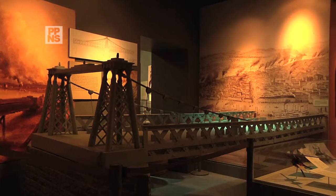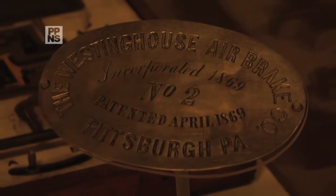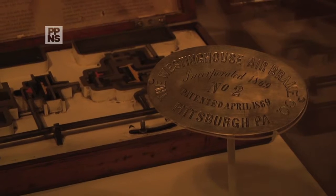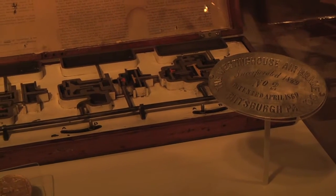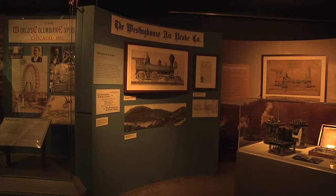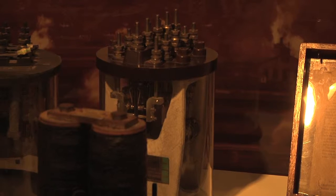You may not realize that Westinghouse, a name we associate with refrigerators and washing machines, was once a man, George Westinghouse, one of the greatest inventors of all time. So you can come and actually meet Mr. Westinghouse in one of our galleries and learn about the invention of electricity and the development of consumer goods, or the harnessing of power to stop rail cars, his very first invention, the air brake, which changed how goods could be transported around the country.